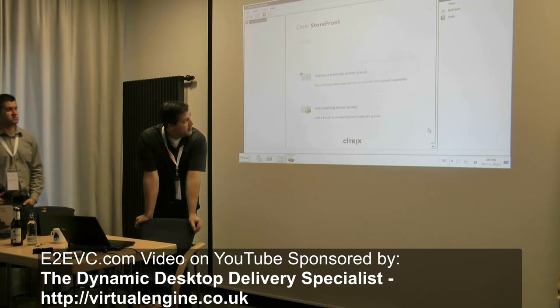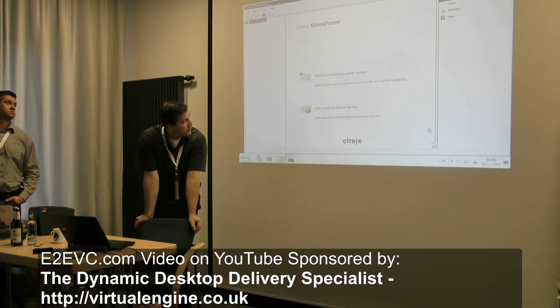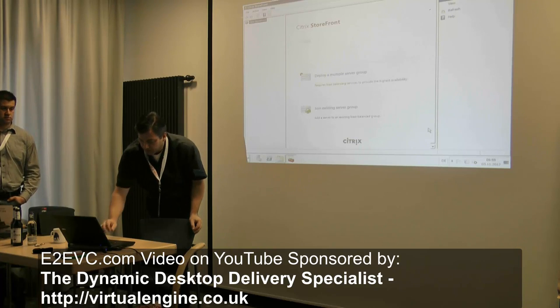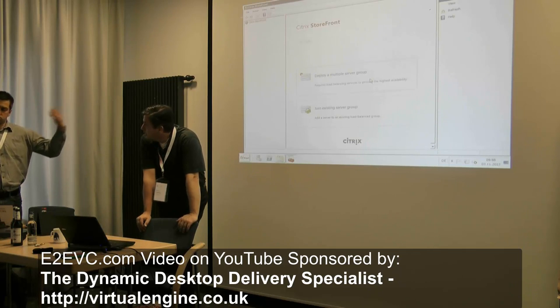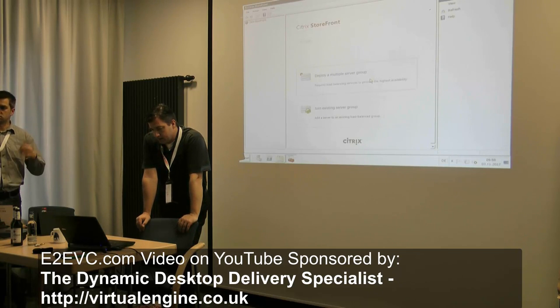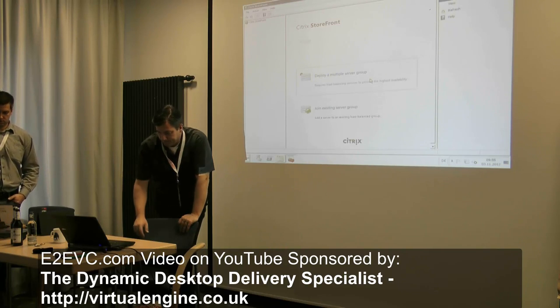So what we would like to do is a multiple server deployment. This one is the first node. Even if you start with a multi-server deployment, you can use a single node for this one, but you can go bigger.